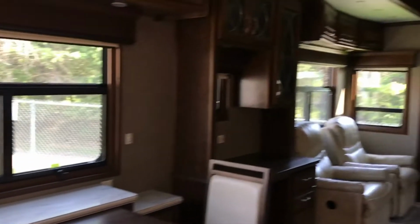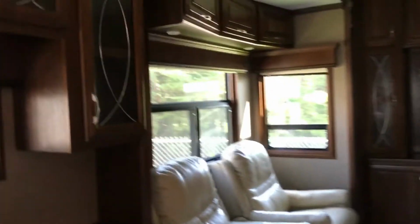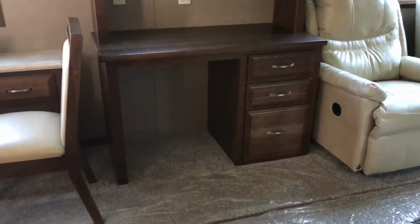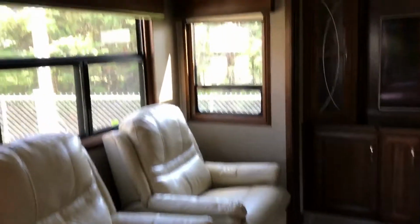This whole side is a slide. It's a pretty massive slide. It's got a nice desk. Part of the floor is wood, and we got some carpet. It's got 2 recliners on this wall. Some storage above that. Really nice woodworking.